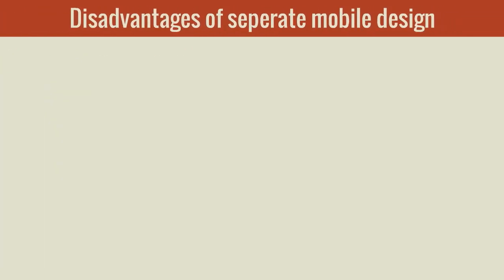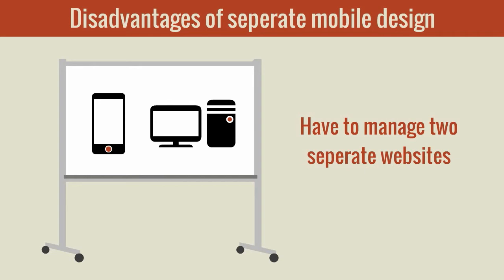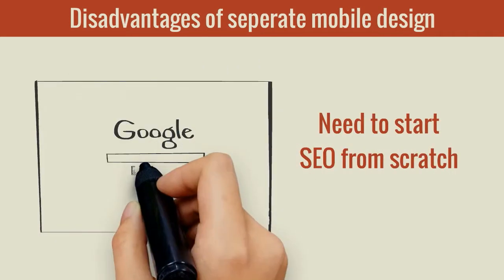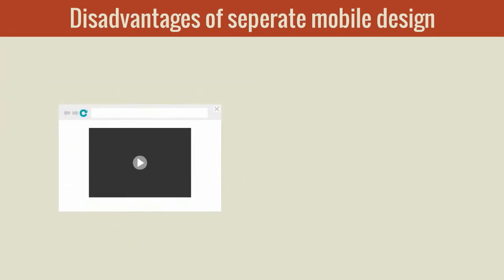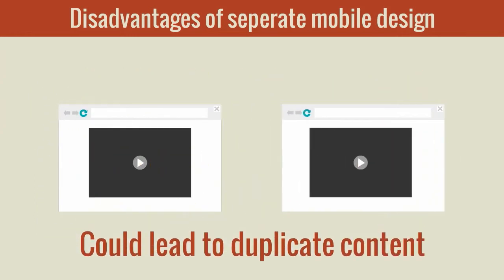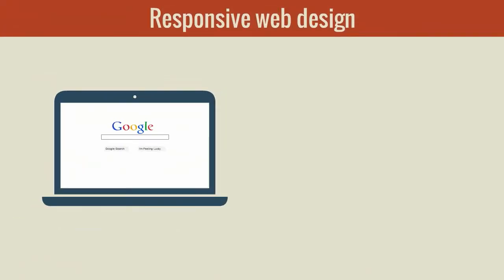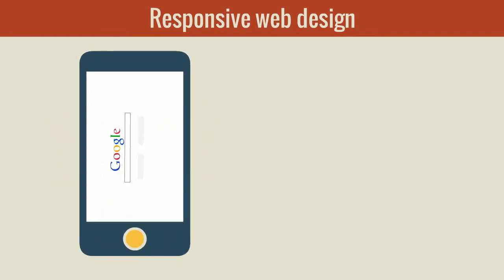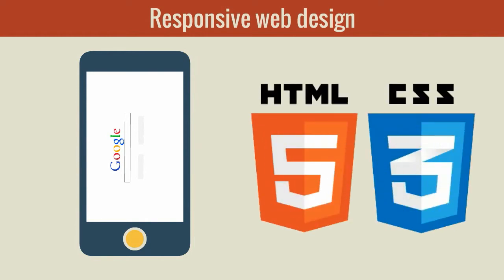There are, though, some disadvantages in having a separate mobile site. Businesses will have to manage two separate websites. You will have to start any SEO from scratch. Having two sites could lead to duplicate content, which Google penalizes. A responsive designed website, on the other hand, enables an existing website to be resized and adjusted automatically to mobile devices. This is achieved through the use of HTML and CSS3.